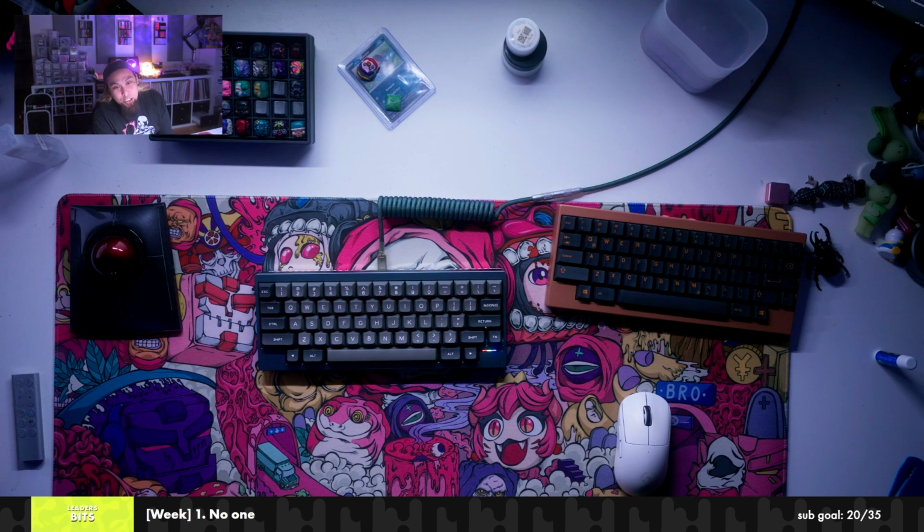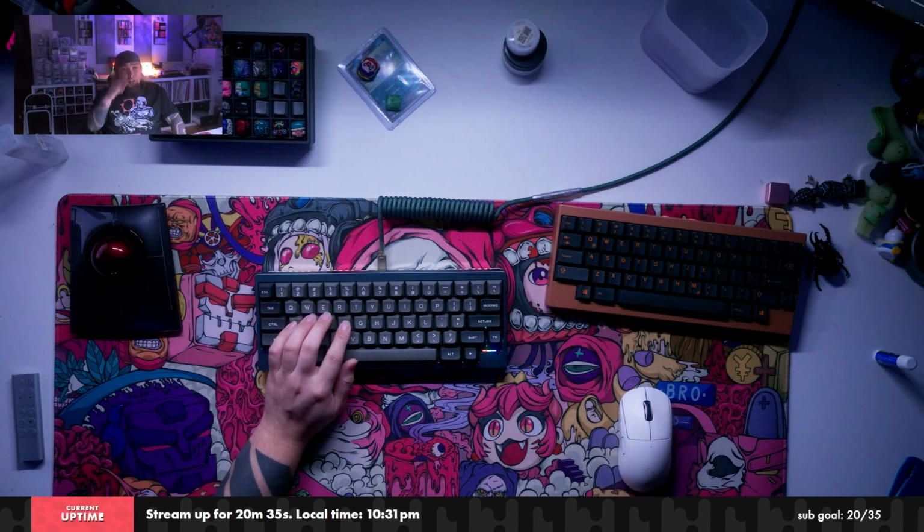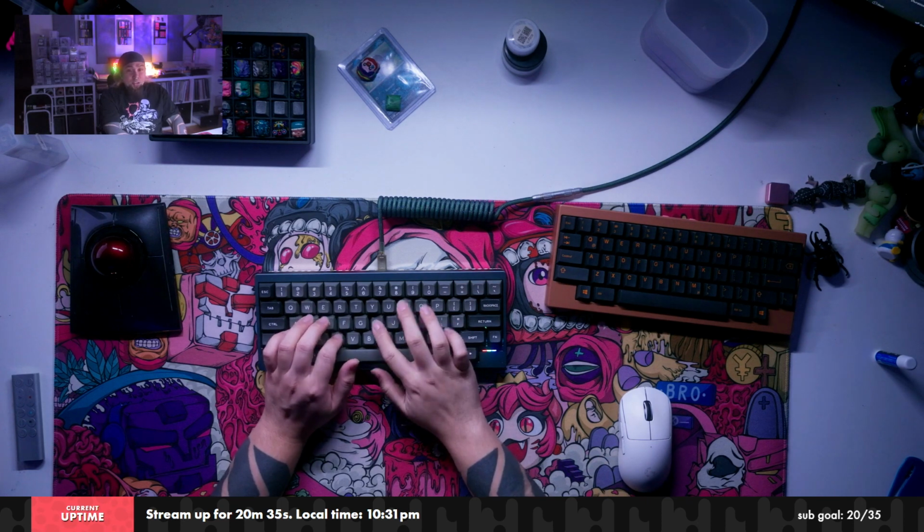Hello, quick question. GMK Red Cyrillic or Evil Dulce? I'm guessing by Red Cyrillic you're referring to white on black Red Cyrillic. For me personally, I have issues with both of them, but that's just a personal preference thing. With Evil Dulce, I feel like there's too many colors.